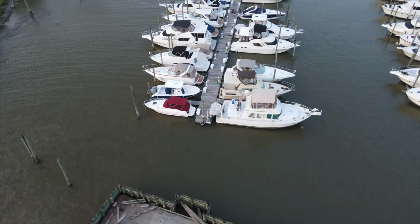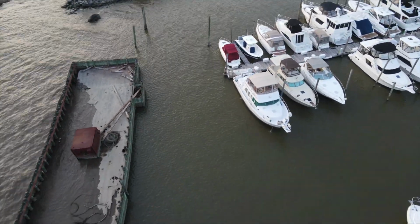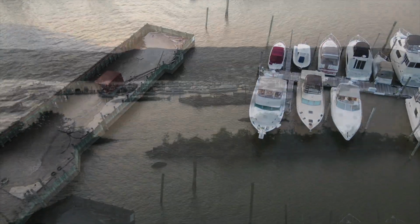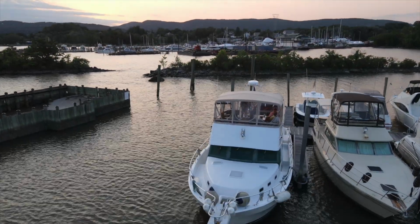We're in an area known as Cortland. In fact, the marina's name is Cortland, and we're going to be staying here for 2 nights. It's a very nice walkable town. It's got a lot of nice little delis nearby, a lot of pizza places.